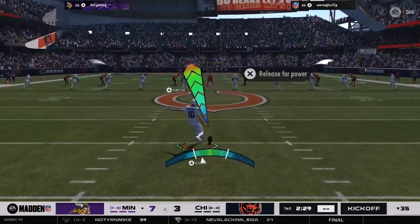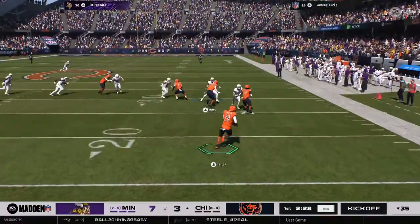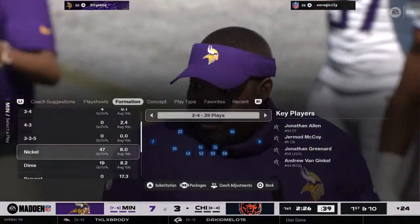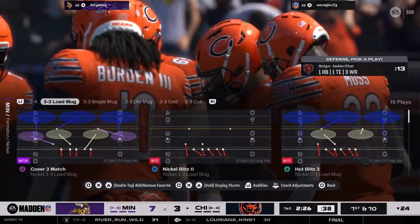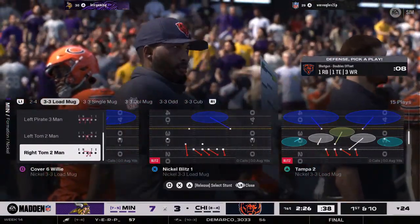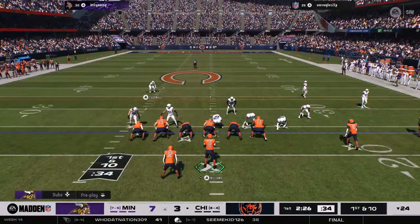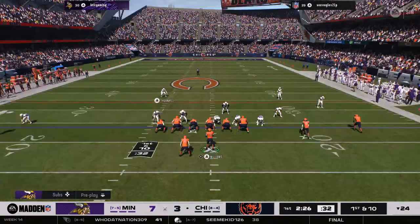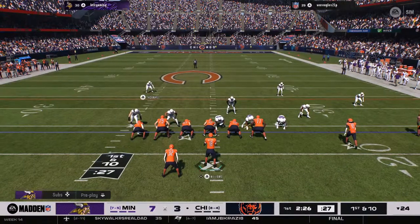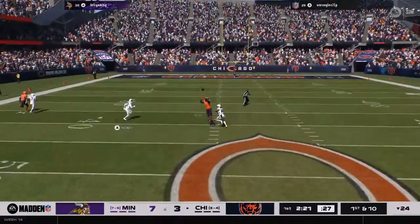That's well done. Here's Reichard, set to kick this away. Brings in the kick at the 9. He's brought down just inside the 25. First call here coming from the shotgun. Now Williams. This is a heater going deep.